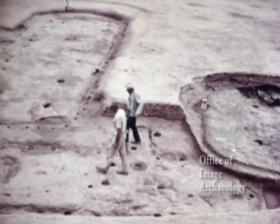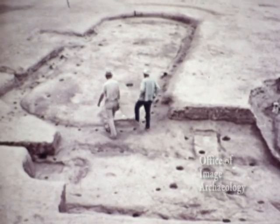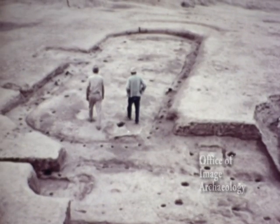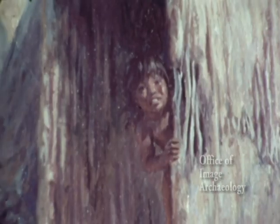These structures were rather simple. The floors were sunken below the surface of the ground and covered with brush superstructure, as seen here in an artist's reconstruction.